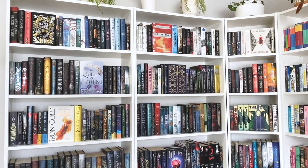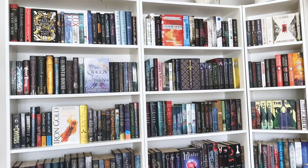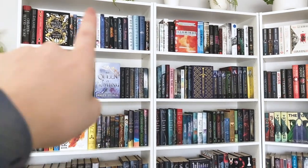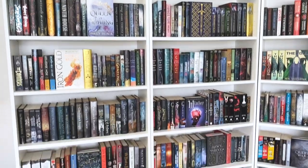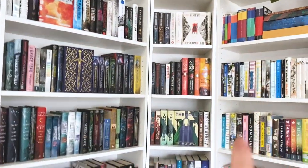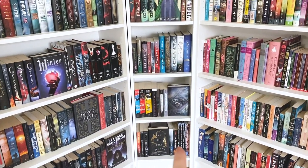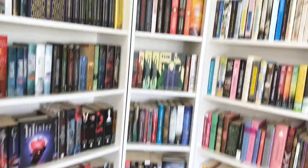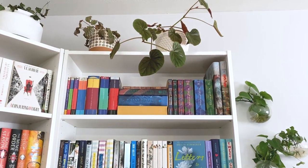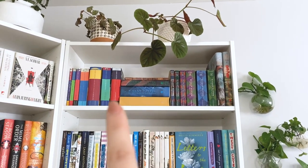So here is the new system. As I said, it is genre based, alphabetical by the author's last name. This section is all fantasy all the way over until this little one, until the very bottom where it switches. I have a couple graphic novels down there. And then at the top, I decided to keep a Harry Potter shelf separate. I didn't do alphabetical just because I have so many. So that top shelf is just Harry Potter.